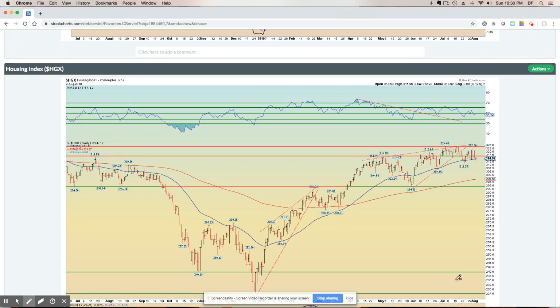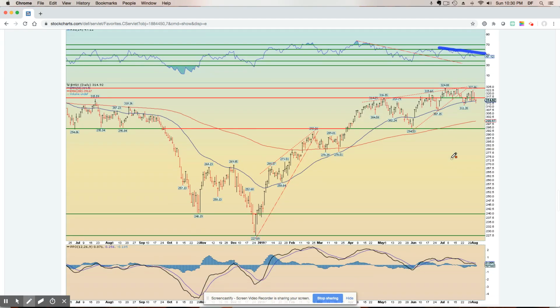Here's the housing index, and that too has been weakening. You see just a negative trend in momentum, and we're hovering just above the 50-day moving average, but we're likely headed lower unless we can resume to the upside and break above this downtrend.